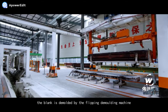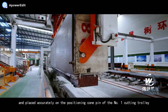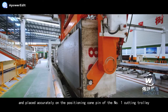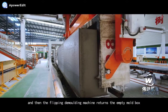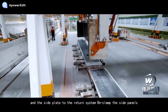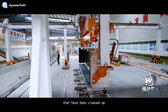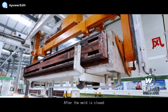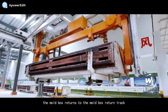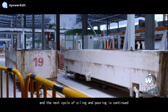The blank is demolded by the flipping demolding machine and placed accurately on the positioning cone pin of the number 1 cutting trolley, and then the flipping demolding machine returns the empty mold box and the side plate to the return system, reclamp the side panels that have been cleaned up. After the mold is closed, the mold box returns to the mold box return track, and the next cycle of oiling and pouring is continued.